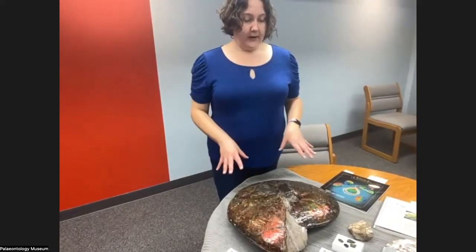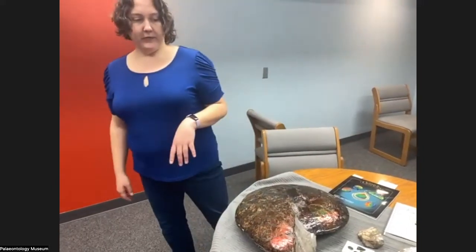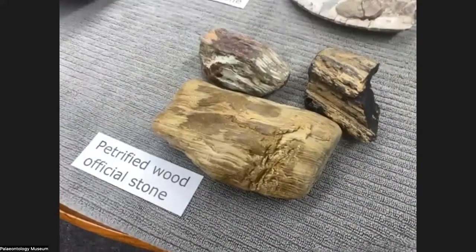So this is very exciting for Alberta. It's a very appropriate choice for a provincial gemstone. We have other materials that are provincial stones. This is petrified wood from different gravel pits in Alberta, and it's the province's provincial stone.